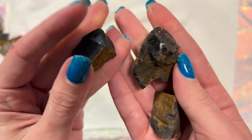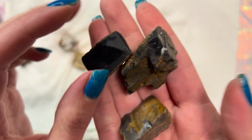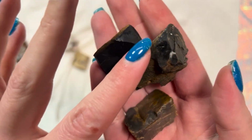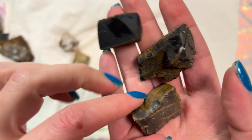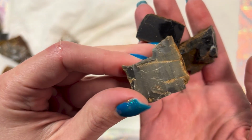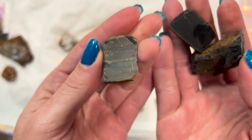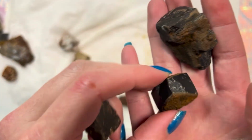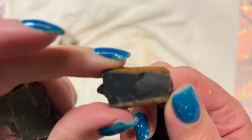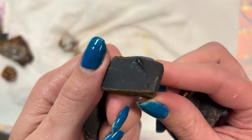These are essentially a spectrum of a lot of what we found up there. I only grabbed 3 pieces, but there was a ton of it. Obviously the darkest to the lightest of what I grabbed. These were all in the same area, and they're all really pretty. But I think that solidly black one is really, really interesting.